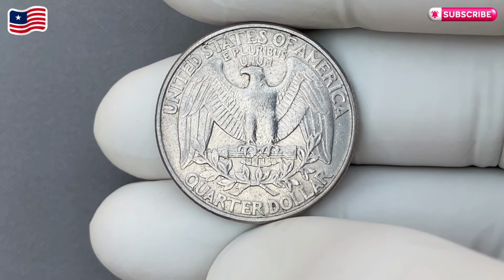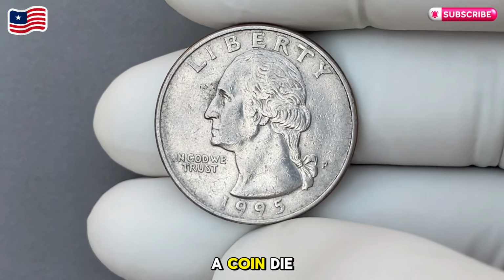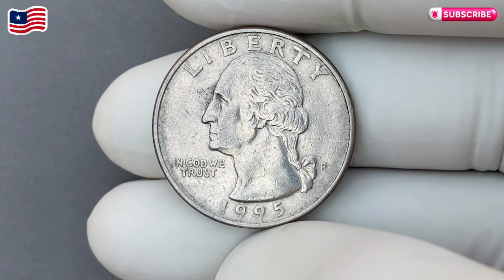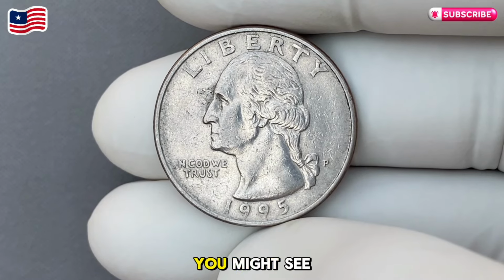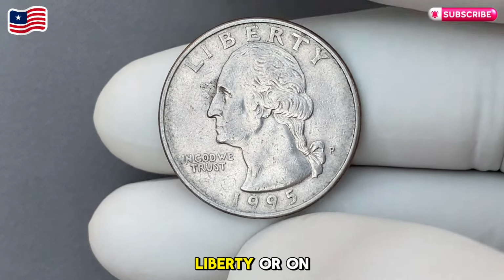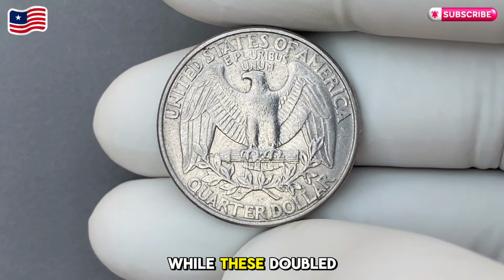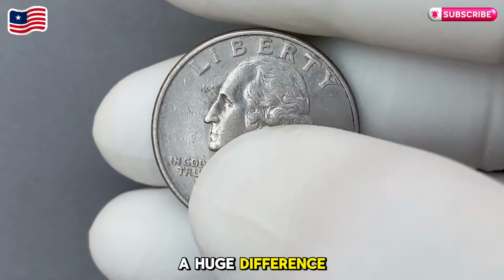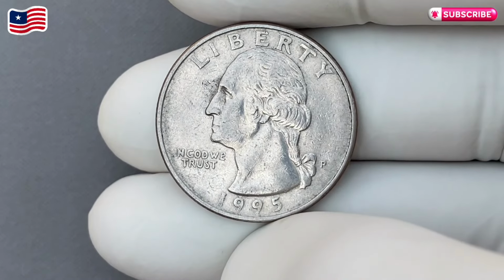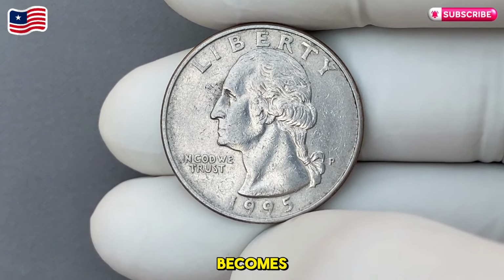The most notable among them is the double die error. This happens when a coin die is struck twice during the minting process, causing part of the design to appear doubled. You might see this doubling on the word Liberty or on the motto, "In God We Trust." While these doubled features are subtle to the untrained eye, they can make a huge difference in value for collectors. The more pronounced the doubling, the more valuable the coin becomes.